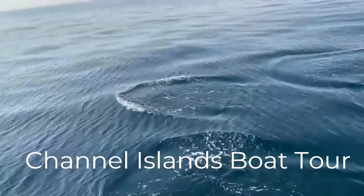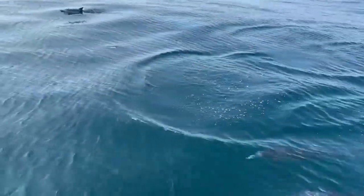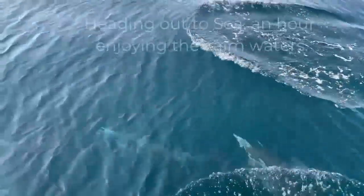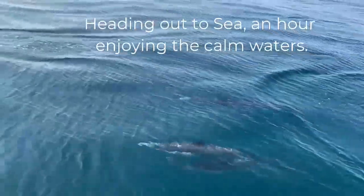This is from Channel Islands. We did an hour boat tour out to the islands and another hour back, and it was amazing seeing all the dolphins.